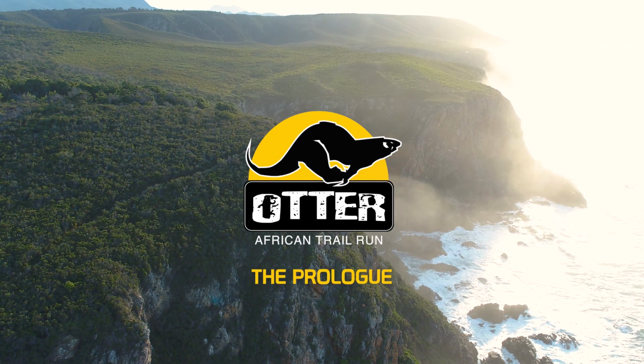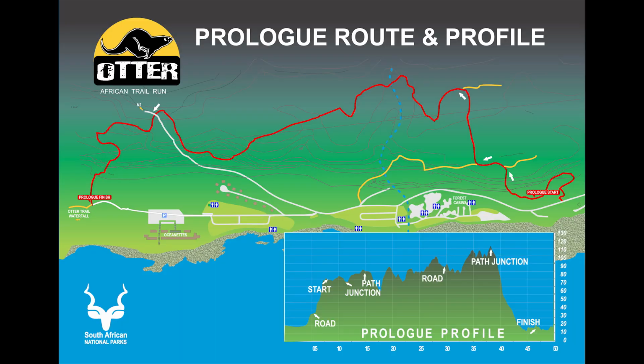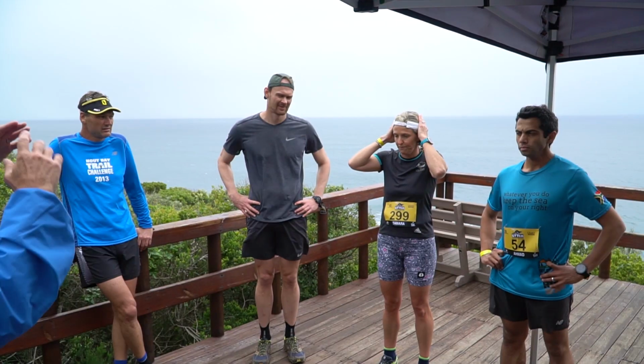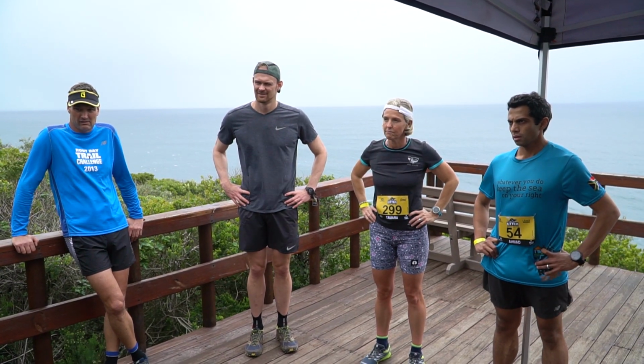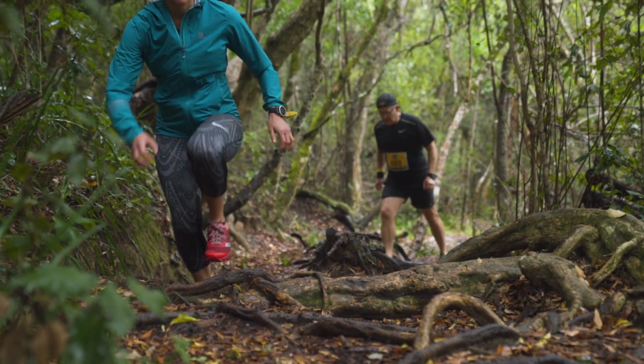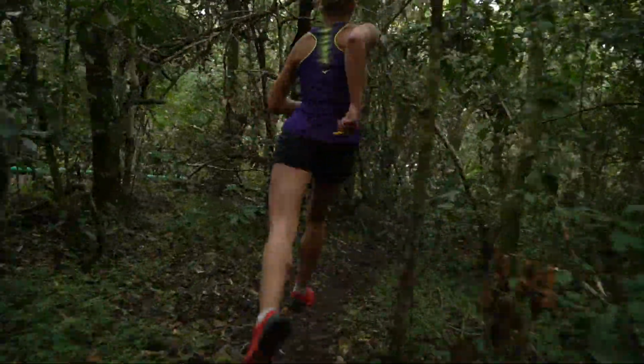So the prologue's start is about 1.5 kilometers direct distance from registration towards the eastern end of the Storms River campsite. So you follow the main road back, you'll find the trailhead clearly marked, very close to the restaurant complex, just before the restaurant complex, and then you follow that trail for 300 meters to a beautiful viewing platform, and that is where the prologue starts. When you arrive there, you will be grouped in groups of 3 or 4 people and briefed in those groups, and then set off at your leisure. You may run the prologue more than once if you're not happy with your time.